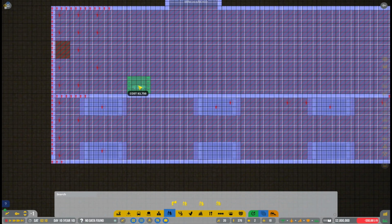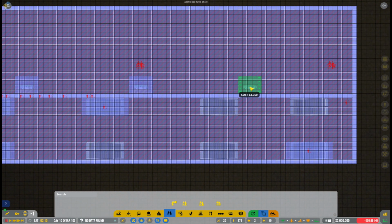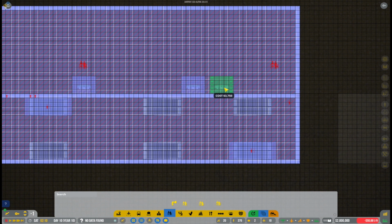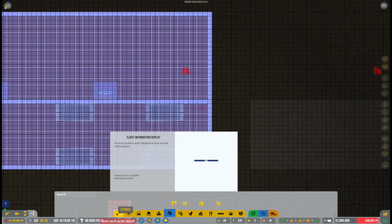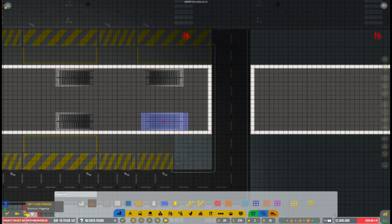Alright, so first of course we need to have the boarding desks, and basically how many stairs do we have? For every stair we need one boarding desk. This is as many gates as we will have here.